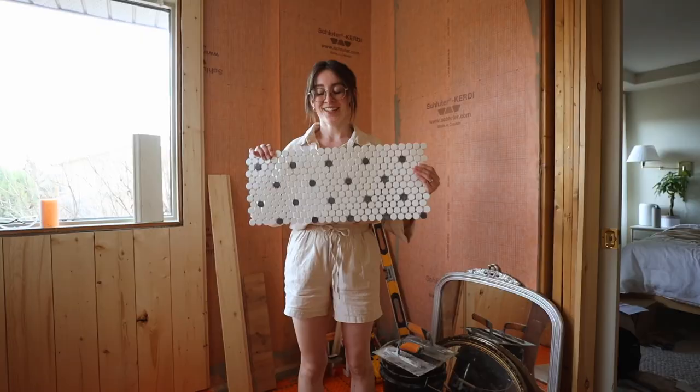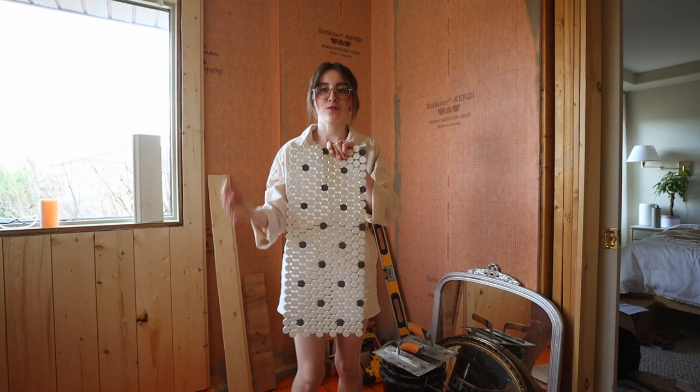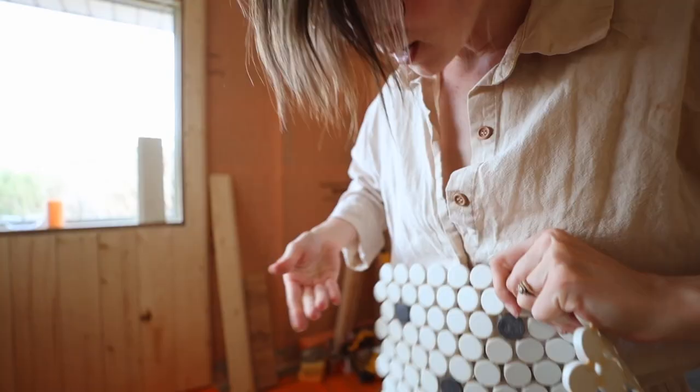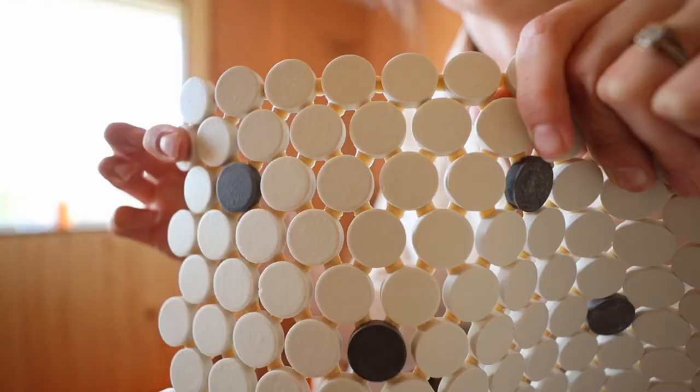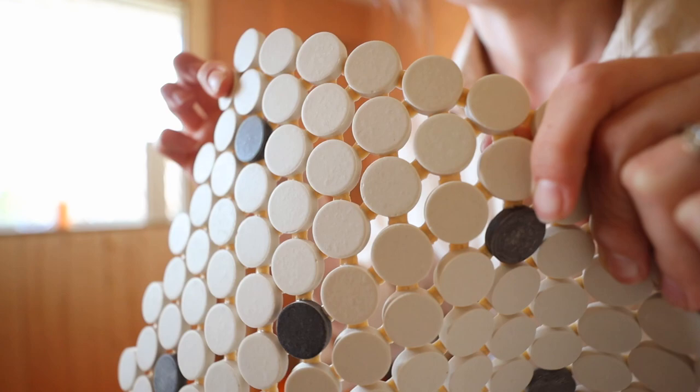Tile came in, both the stuff for the shower and the stuff for the floor. So this is the penny tile for the floor. I want you to get the full effect of how beautiful this is. Do you see how it's not glossy? It's matte and it has almost a little bit of texture to it.